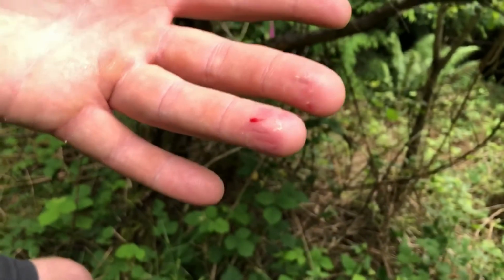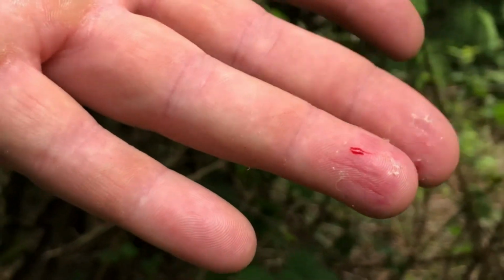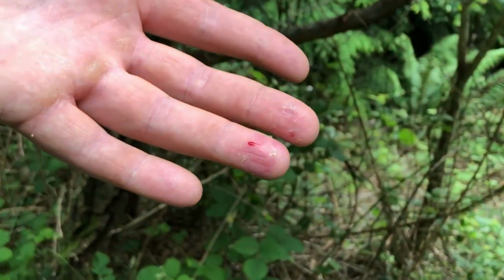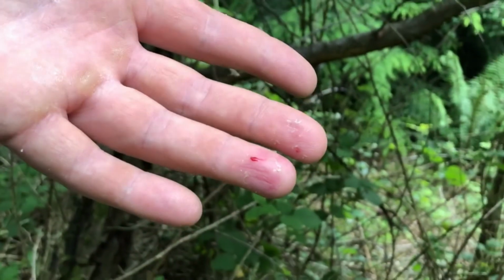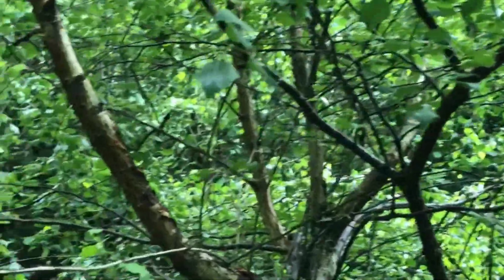Surviving in the wilderness can be fatal. Injuries like this can easily get infected if not treated with immediate assistance. So do not touch every single branch you come across, because some may be riddled with spikes and brambles.